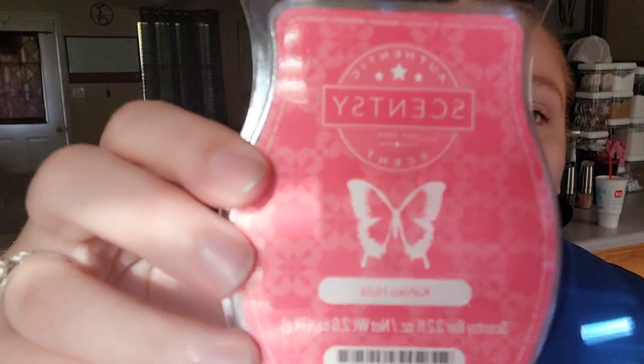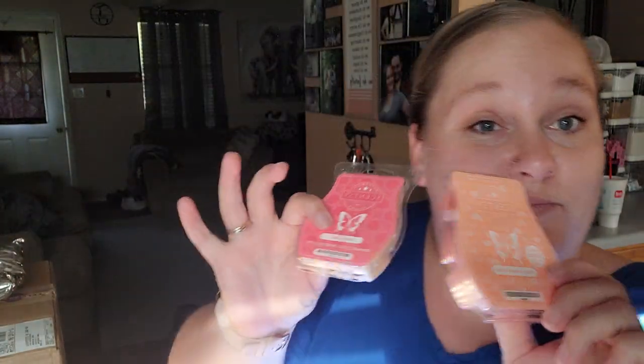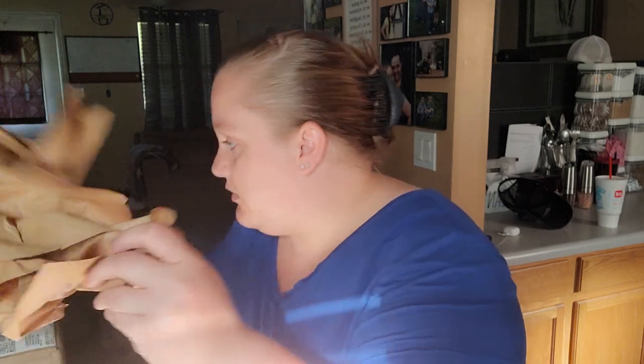The two bars that I have in my club, neither of them are actually for me. All of my wax bars are in my quarterly club. These two are for the children. Kirsten's Kahiko Hula and Alston's Melon and Apple Granita. So they get those monthly. And some packing paper to hold everything snug.